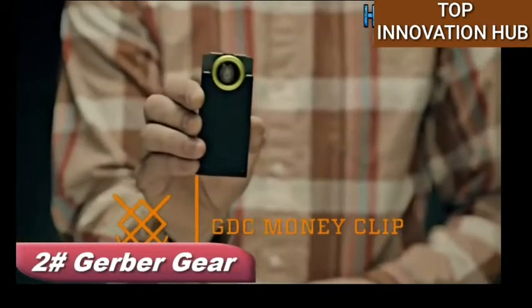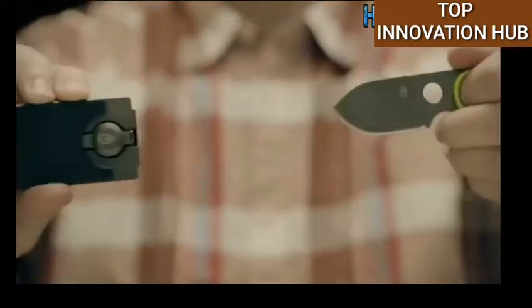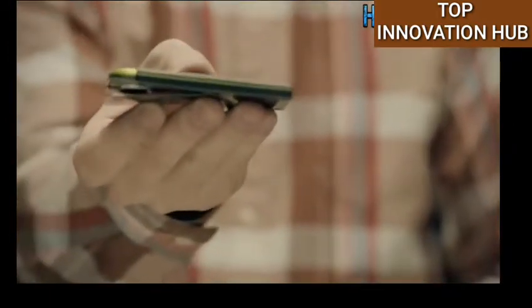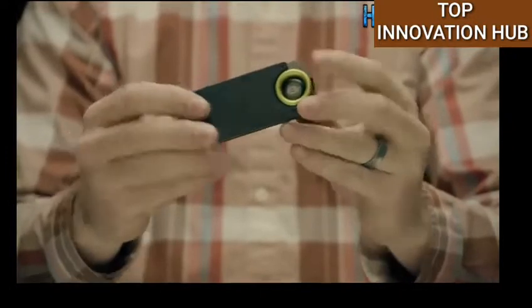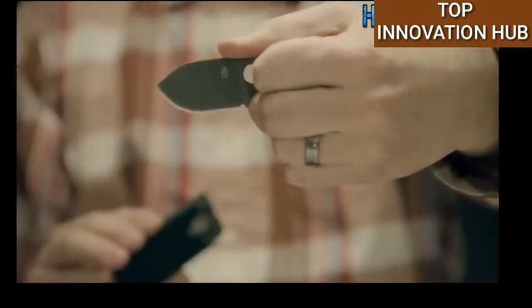This is the GDC Money Clip. It holds your cash, up to 5 cards, and a 1.75-inch fine-edge stainless steel blade. At just 3.6 total inches, the Money Clip fits easily into your pocket. When you need the blade, just grab the ring, release the lock, and pull. The thumb notch ensures a solid hold that won't budge.